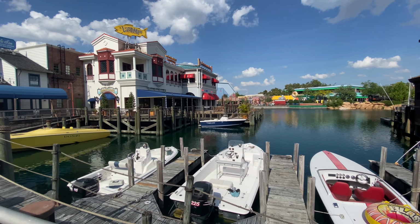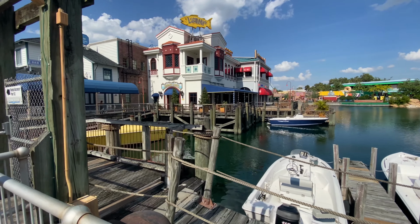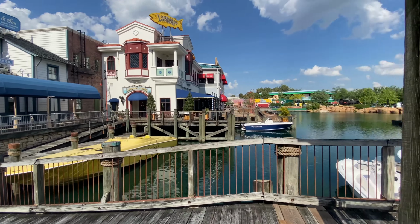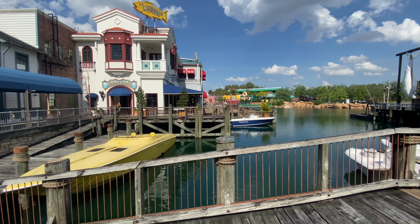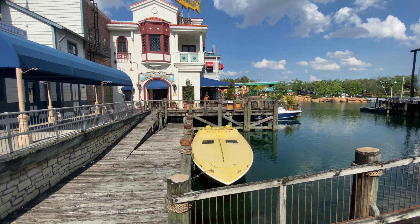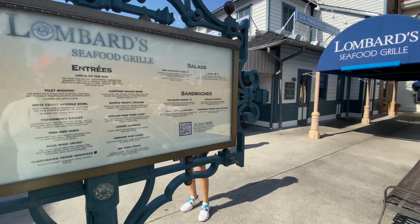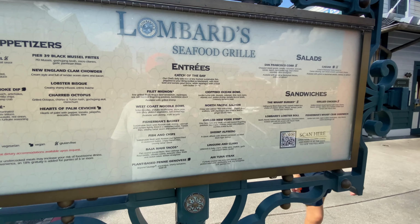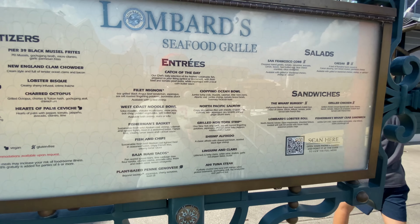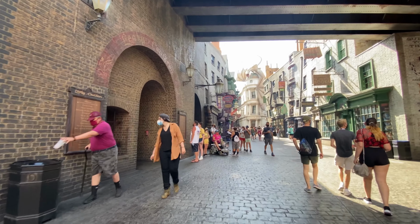Next we have Lombard's Seafood Grill. Over here there is a really good tuna poke, a Cobb salad, and they also have a pork chop. As long as you don't have the apple put on top, you're good. Fruits have fructose in it, so it's not really a good keto-friendly item. Now, you can see on the menu here that they have different entrees that your kids may like or your significant other, so it's a good option.